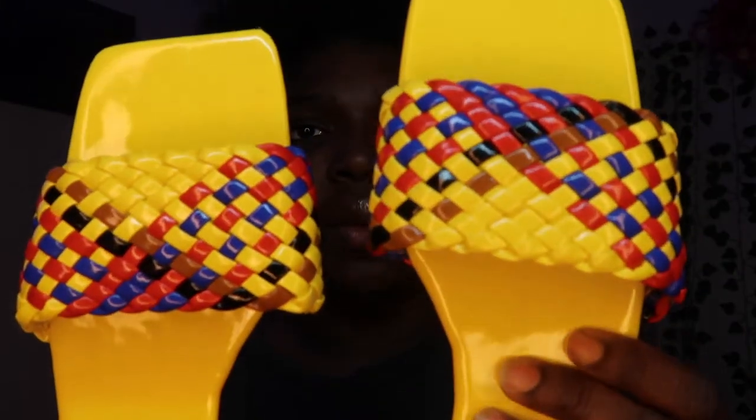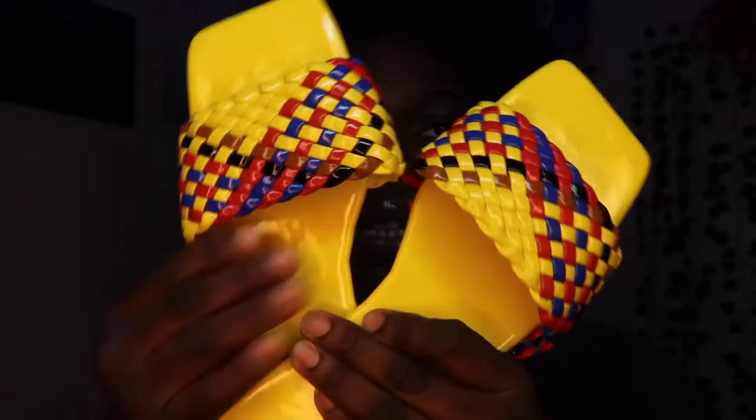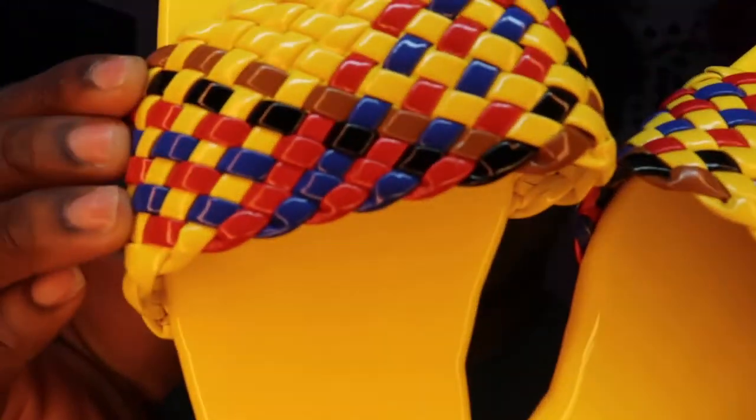All right. Next we have the yellow. I basically got these in every color, but just something different. I got these in the yellow and oh my God, these are so beautiful. The base is yellow and then they have brown, blue, red, and black. My sister was like, I don't like the brown. Well, it's not what you like. We serving looks with this sandal.